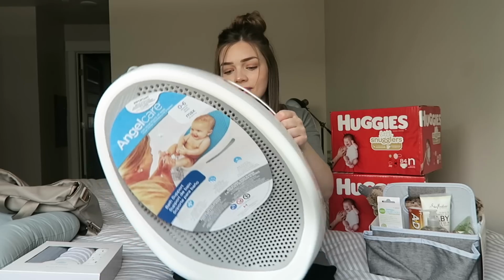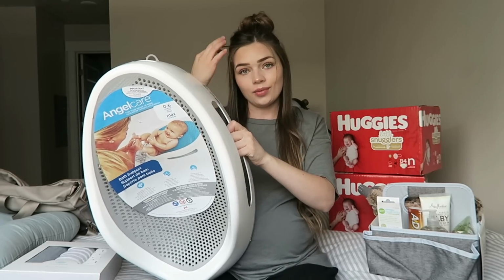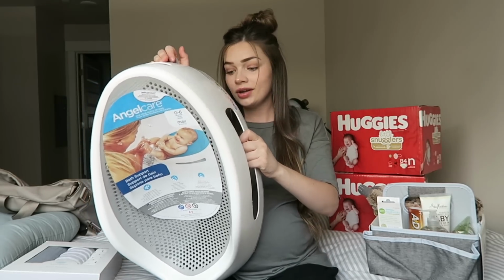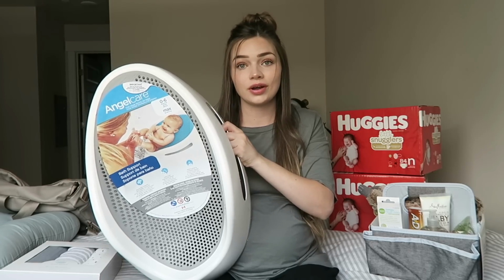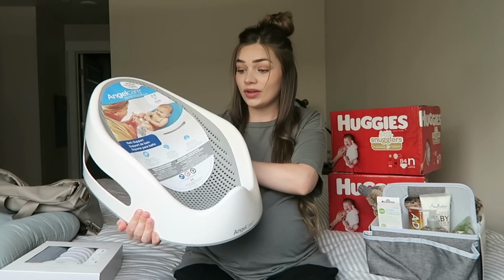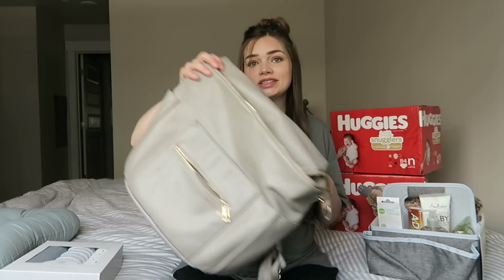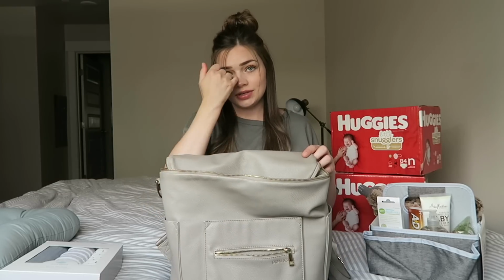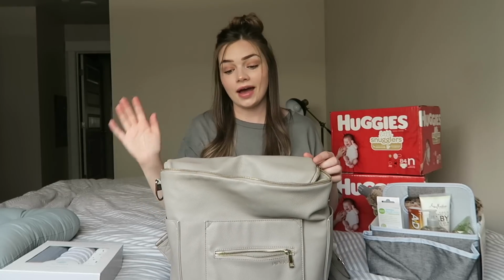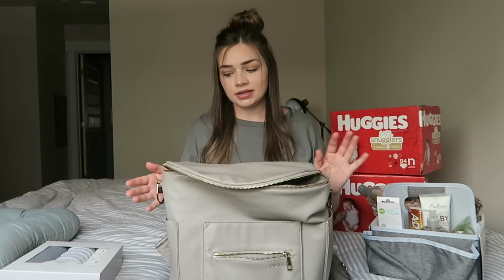We have his baby bath, which was actually gifted from Kenny's mom, so huge thank you to her. I just kept it super simple. I've heard great things about this one, so I figured it'd be nice because it'll fit in our sink in the kitchen so I don't have to break my back. As far as diaper bag goes, I am just using what my son had, and this is the Fawn Design diaper bag. It's really nice, easy to keep clean.